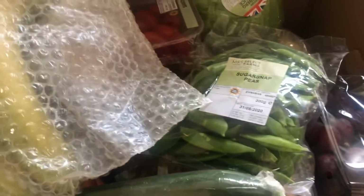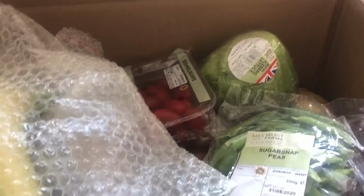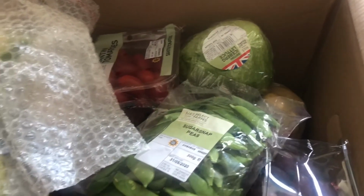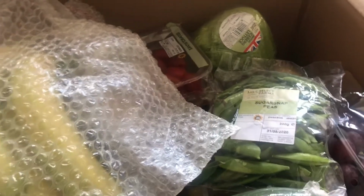The only thing is the chilled pack isn't even chilled, so I don't know why they've put that in. They haven't chilled it. I do know this box wasn't dispatched until around 1 o'clock, and it took about 3 hours to get here. So it's not like it's been out in the van all day. It's literally been in the van for a couple of hours and come here. So I don't mind that it's not chilled, because it's all going to get put away now.